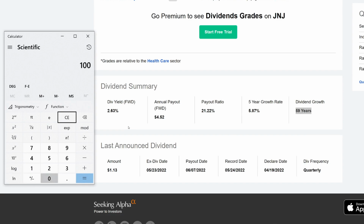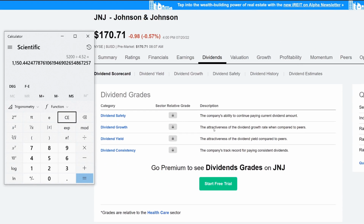So we want to make $100 every single week. Remember that there are 52 weeks in a year, so we multiply that. For the full year, we need to make $5,200. You would divide that by the annual payout, and that would give you the total number of shares you need. So about 1,150 shares.